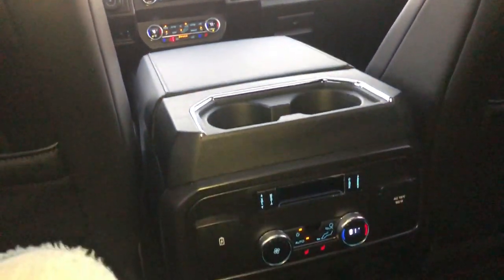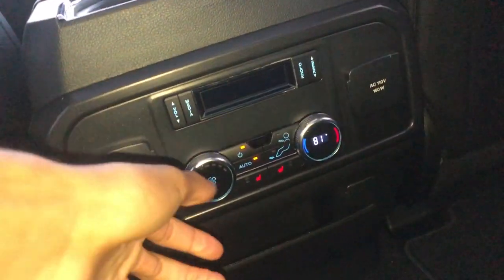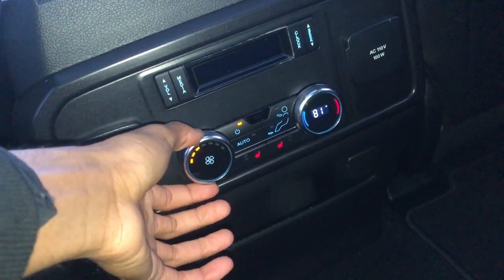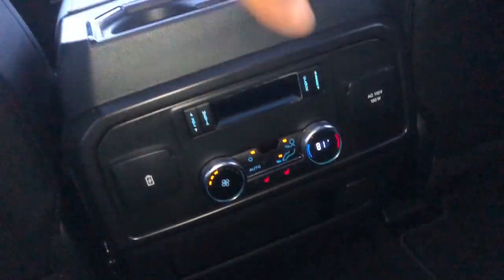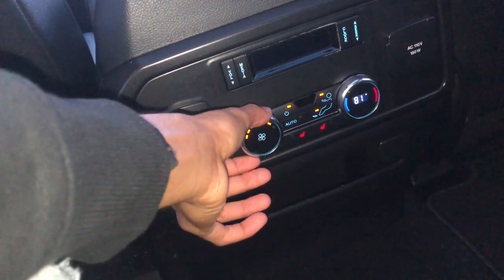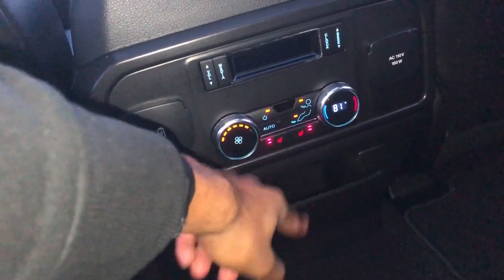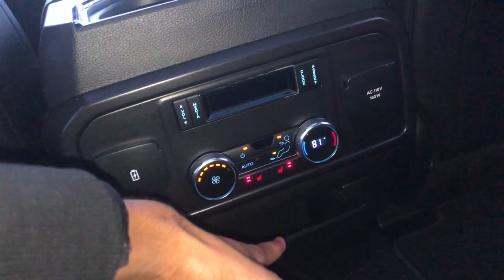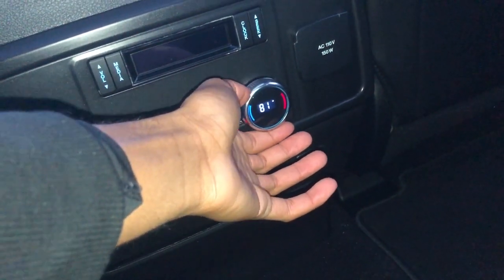Now, you've got the same climate controls in the back as you do in the front. So, until somebody comes back here and adjusts it, it's going to default to what's set up at the front. Anytime somebody comes back here, they can turn theirs completely off if they want to. You do also get second row heated seats. So you've got heated seats in the back. And it's digital back here. I mean, you can actually set a temperature up, down.